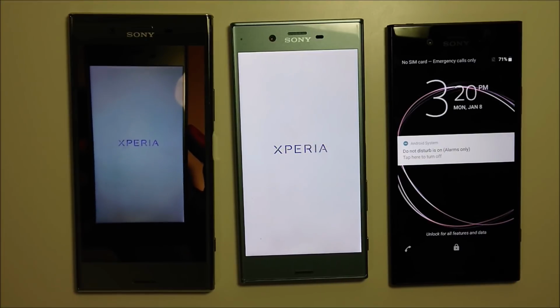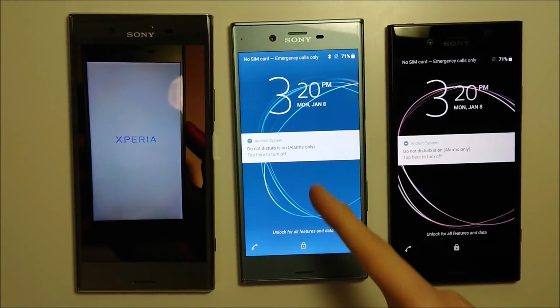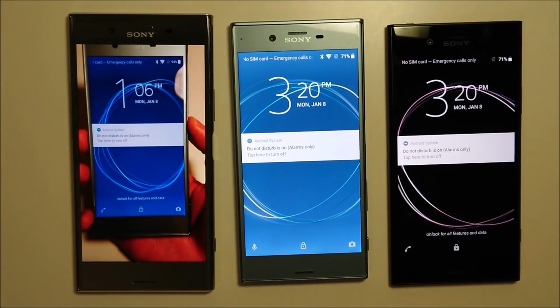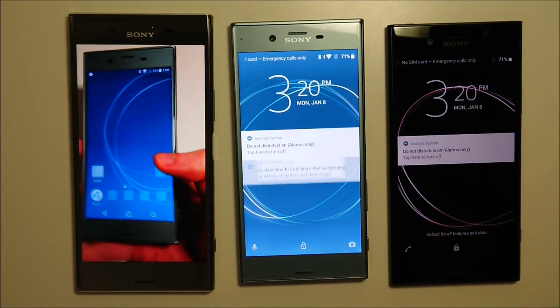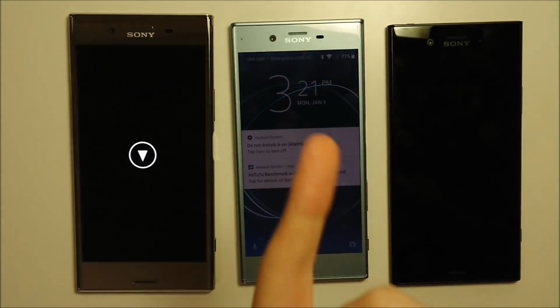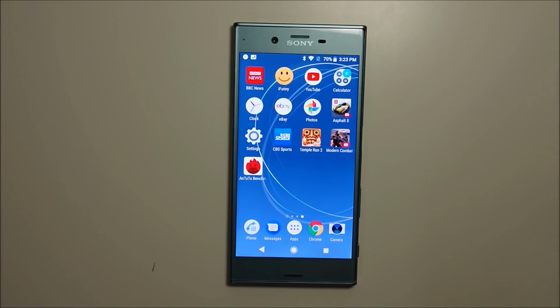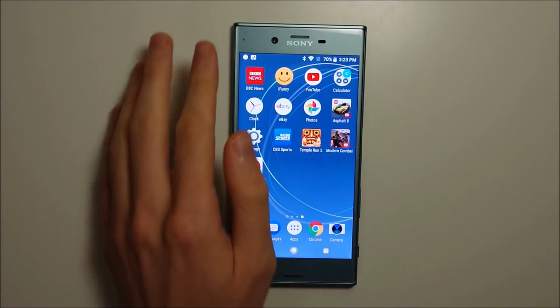Okay, so XZ1, unsurprisingly, first one to boot up. XZs. Okay, so a good 3-4 seconds there. So yeah, pretty good there. I think it improved by about 3 or 4 seconds on the Oreo versus Nougat. So we'll go over the new features in a second, but first let's test out more of the performance here.